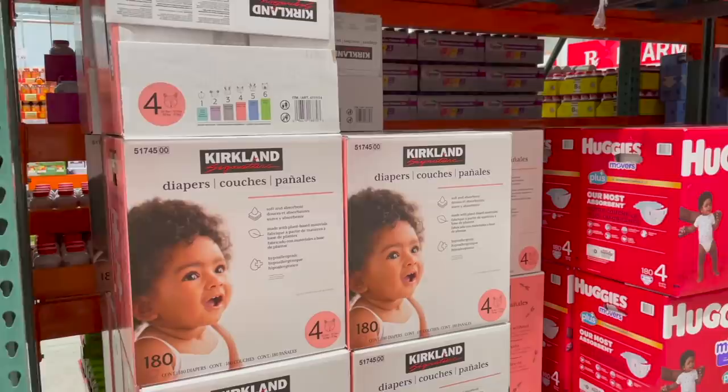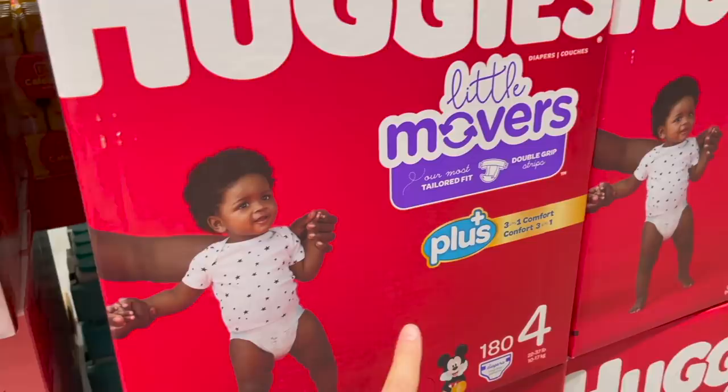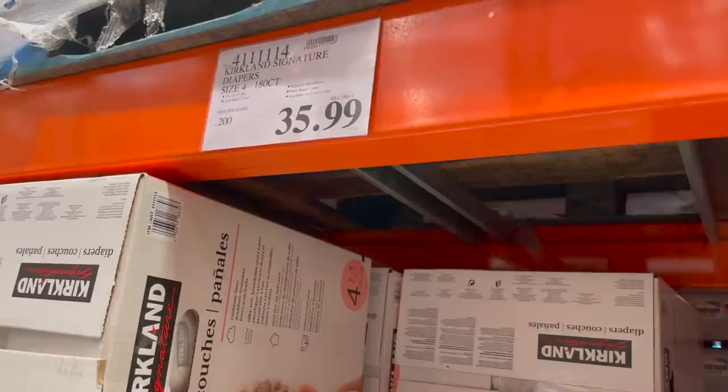Diapers are always a need for us. We are finally out of our big stockpile of diapers. I love the Kirkland brand ones. They are the exact same as the Huggies Little Movers. These are actually the ones that we used to use. I love that they have the double grip on them. $35.99 for 180 of them. You honestly cannot beat this price.